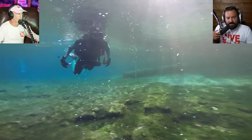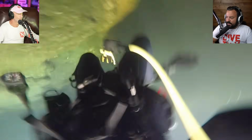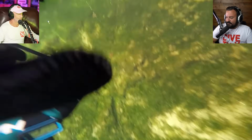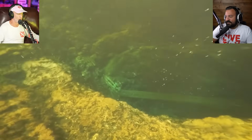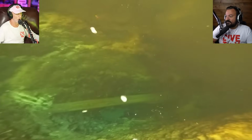Here we go. All right. So very familiar with this. Pretty cool. Yeah. Bubbles coming out. Ginnie Springs. Wow. Super clear. They're approaching. What entrance is this? That looks like the ear. Right, because of the big log that you have to get past.